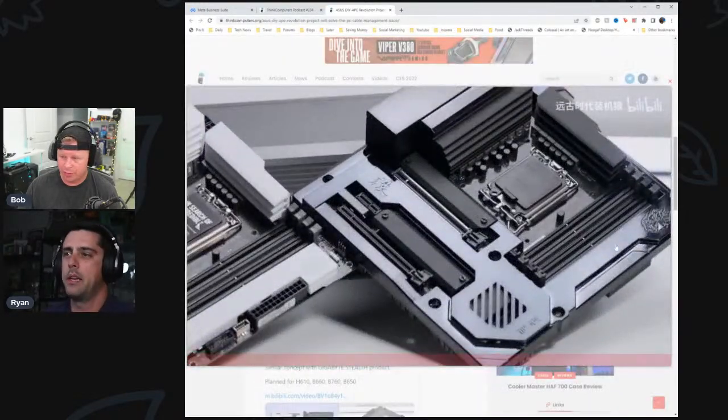Here's another picture. I still think it looks good. I don't have any issue with it. I like that logo too. Yeah, more than the dragon on MSI.